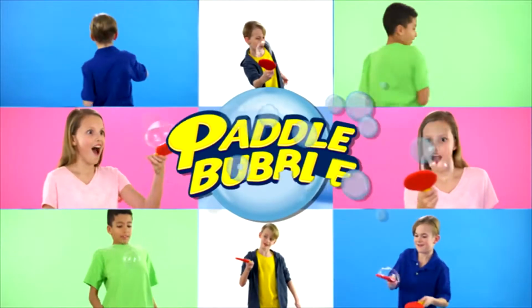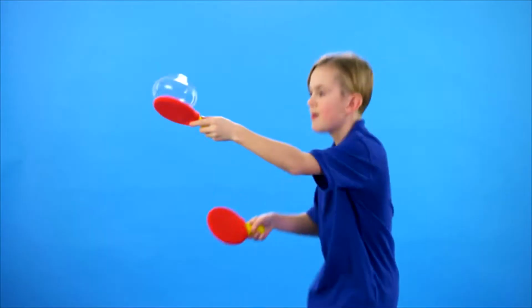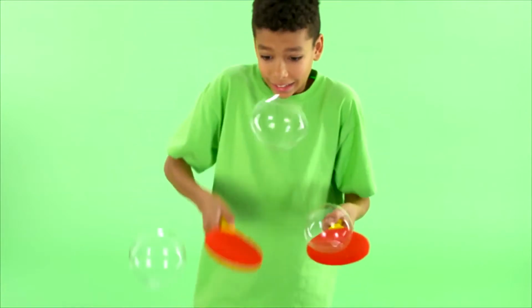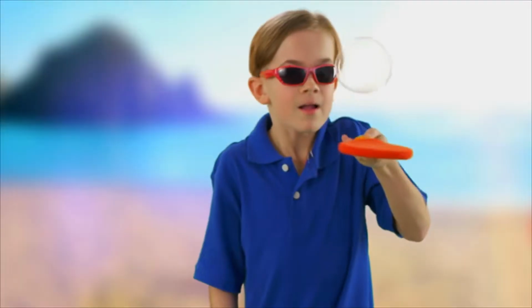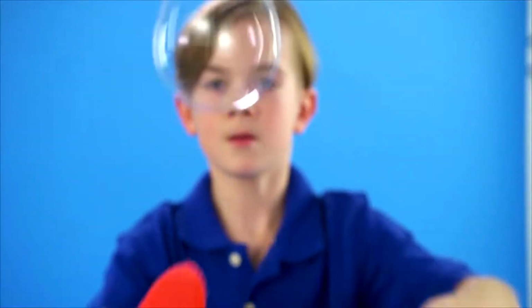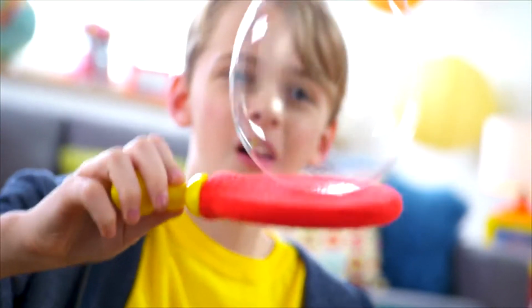Paddle bubble, paddle bubble. See how many you can bounce at the same time. You set the pace. It's the most fun under the sun. And don't forget about Mom. Paddle Bubble, the wacky new game that makes playing with bubbles totally insane. But whatever you do, don't be the first to burst.